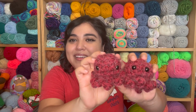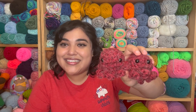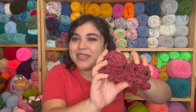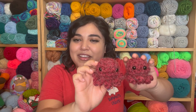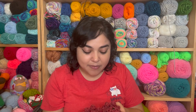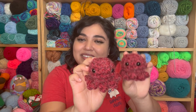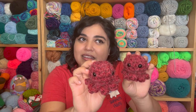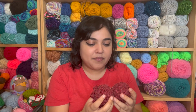As you can see, the eye placement is just different, though it's the same pattern that I used, and it really changes up the look of the amigurumi, so that's something fun to keep in mind. Where you put your eyes really makes a difference, because it's the same pattern, same eye size, just different placement. I think I like this one more. I think I did this one second. So I think this was first and this one was second. But yeah, they're cute. So those were all the projects this week.